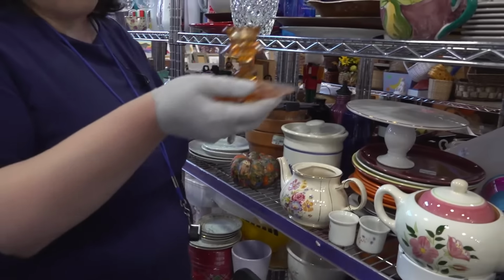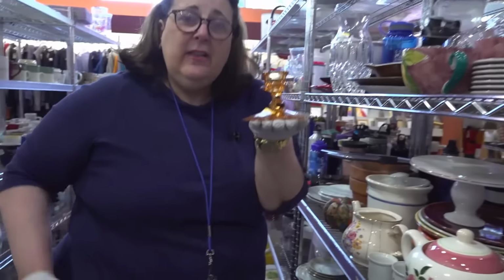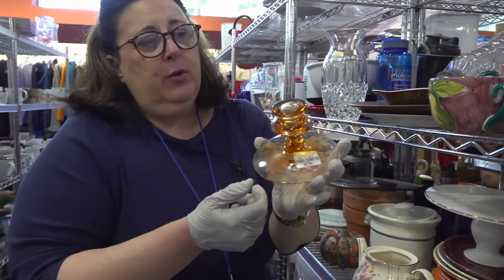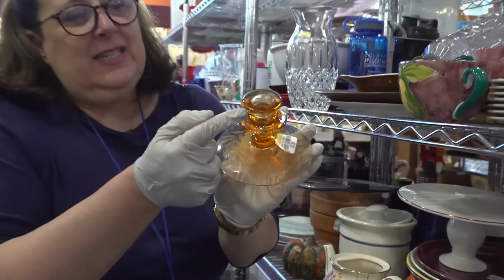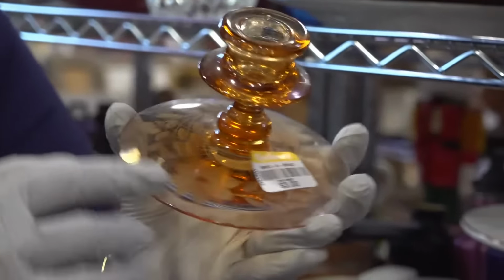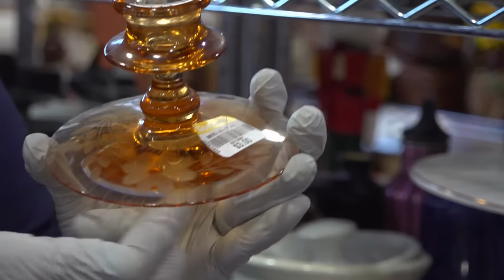How about one single? So people say, oh, I don't want a single candlestick. A lot of young people like single candlesticks. They actually like the mix and match. So this one is a nice piece of amber glass. You can see the seams, which helps you identify time period around the 1960s. And you can also see these flowers at the bottom. So that's really pretty nice.